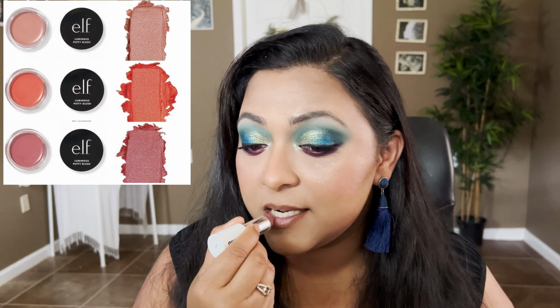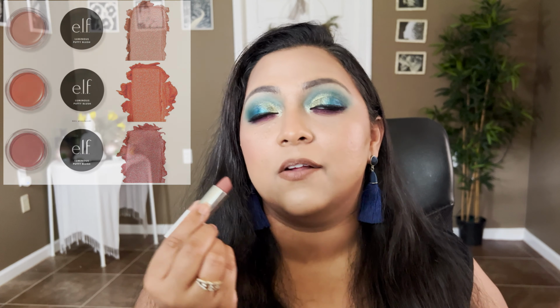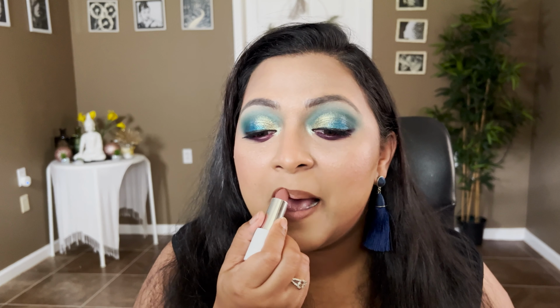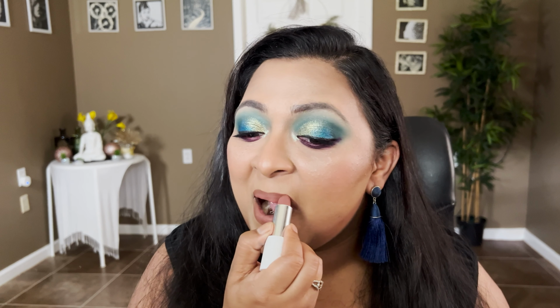There are only 2 more releases that I wanted to talk about, and that is the e.l.f. Putty Blushes, which is more of the luminous finish. If you guys know me, I'm not a big fan of glowy blushes, and that's because I do have a lot of texture on my face, and glowy blushes tend to emphasize that a little more. So I'll be skipping out on that for sure. But if you are a glowy blush person, I think at that price range, it's definitely worth testing it out.